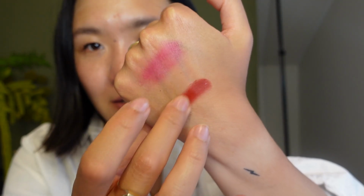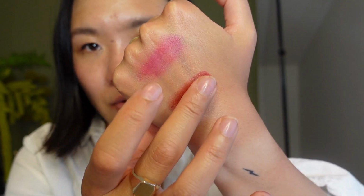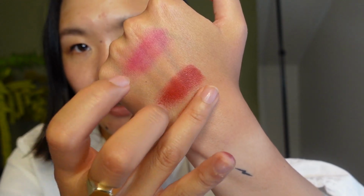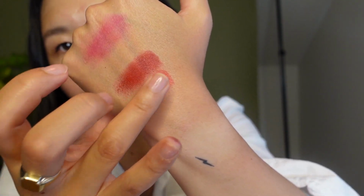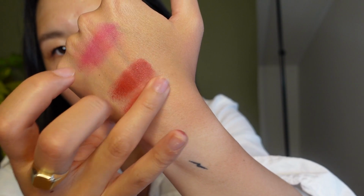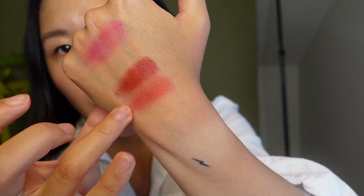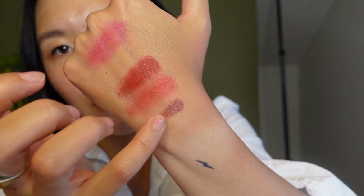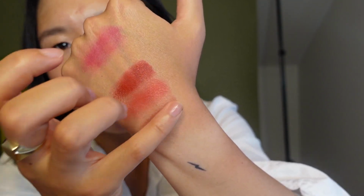I'm gonna leave a little room because I want to show you Poppet. This is that true classic red that I was describing. There's a little bit of grip to these as well. You can see that maybe they're moving the pigment around. Every time I move it, it's wanting to move with my fingers, so you really have to kind of work these in. It feels drier immediately.